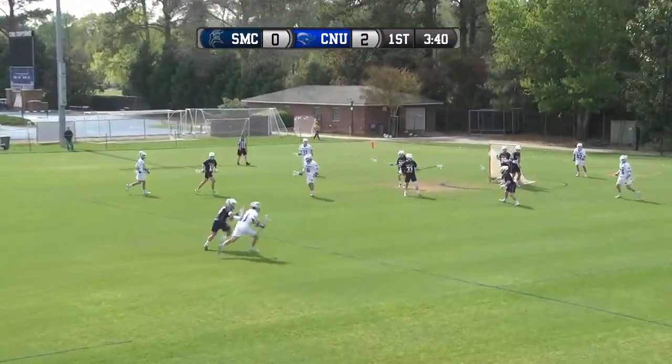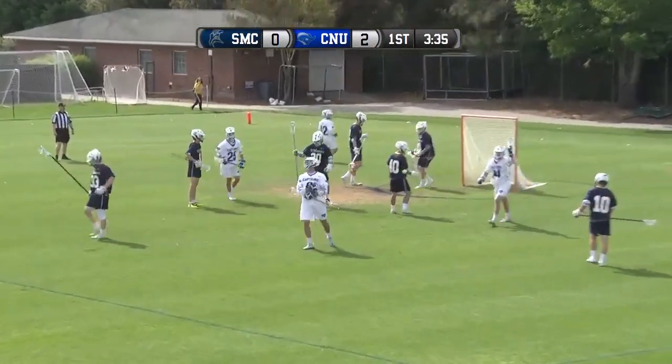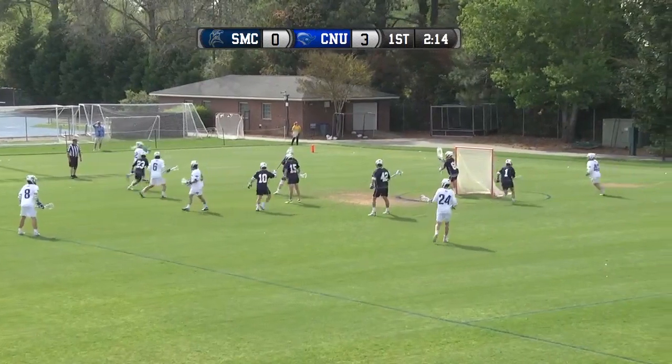Seeing you maintain possession, that resets the shot clock. Exactly. So now Glennie D moves it back to Rice. Rice, low and away. Opportunity. Dylan Rice with that huge shot on the off-stick side of Snodderly. A slow, stagnant offense here so far.